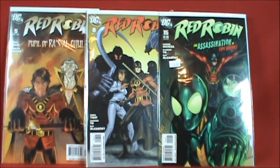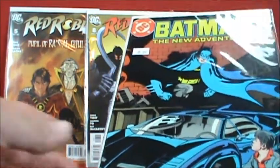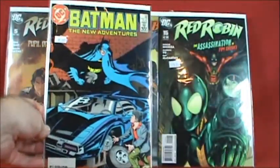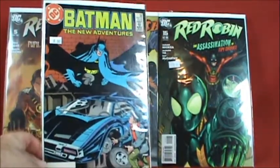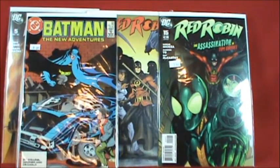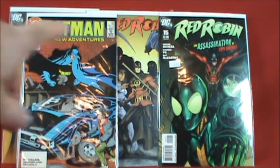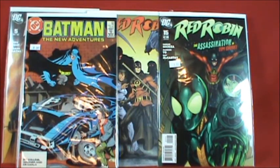But anyway, I got Batman, The New Adventures, after the Crisis. This is Batman 408. If you know what this is, it is the first appearance of Jason Todd post-Crisis. So this book, I said it was $8. I got it for half of that price. All back issues were 50% off. That's where all these Red Robins came from, from the very shop where the guy's like, oh, I probably better.